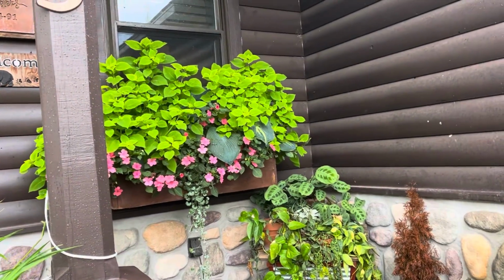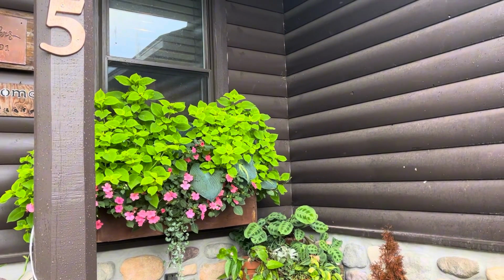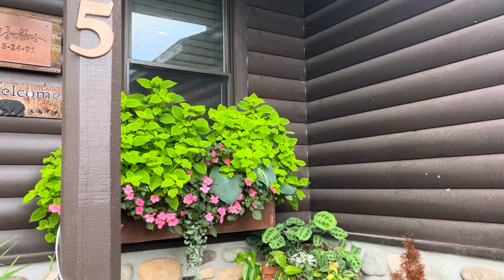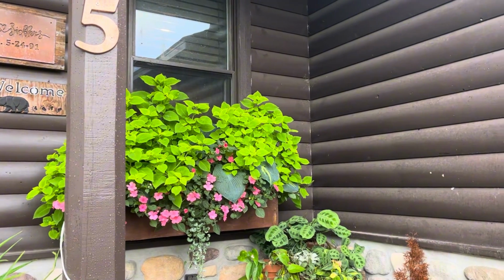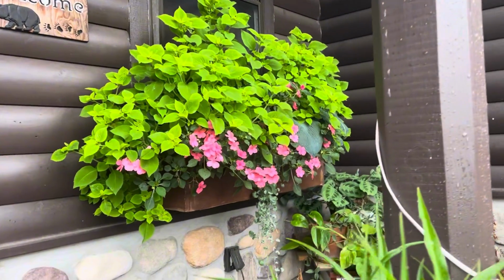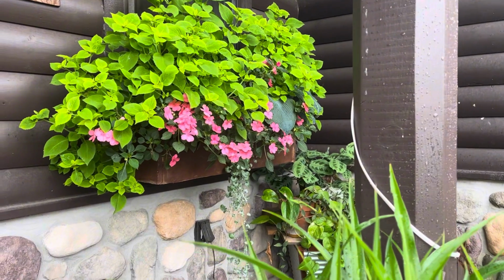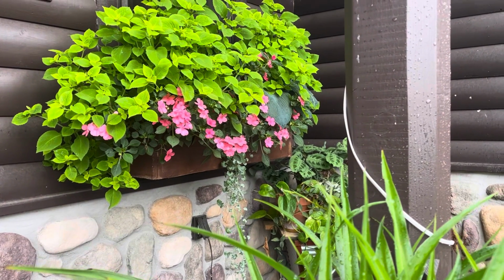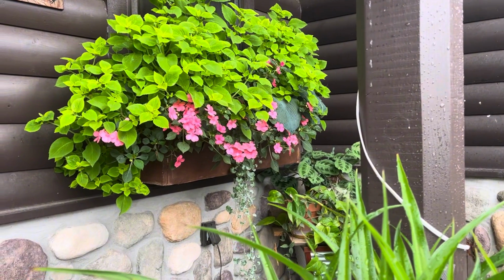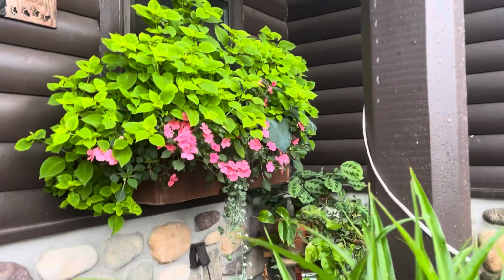Window box, the lime thyme coleus has taken over. You can't see, there's 3 hostas in there. You can't see hardly any hosta at all. And the watermelon impatiens are trying to hang on.